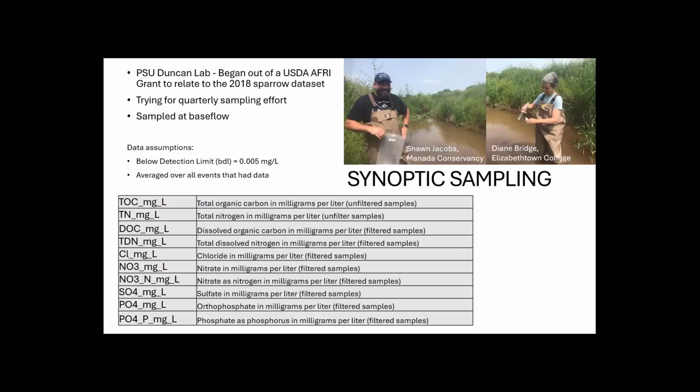And we try for quarterly sampling effort. That's based on if we can get everyone together. And we also try to sample at base flow. So again, just like what Melissa was saying, this sampling program does not involve storm sampling. In the Conewago, however, we do have storm sampling through our partners at USGS and SRBC who are doing some of the storm sampling. SRBC conducts that at the Little Conewago site.